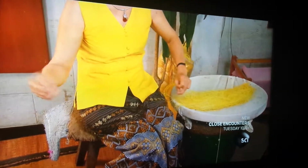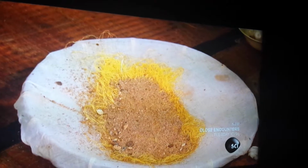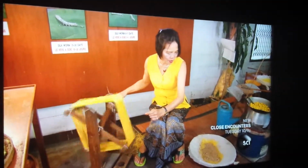Unraveling cocoons is a time-consuming process because a single thread can be as long as 9 professional soccer fields. To make this feather-like silk thread easier to handle, they weigh it down with sand before rolling it into a bundle.